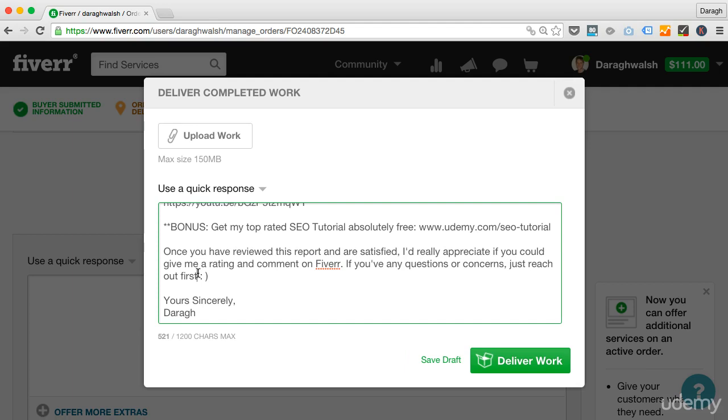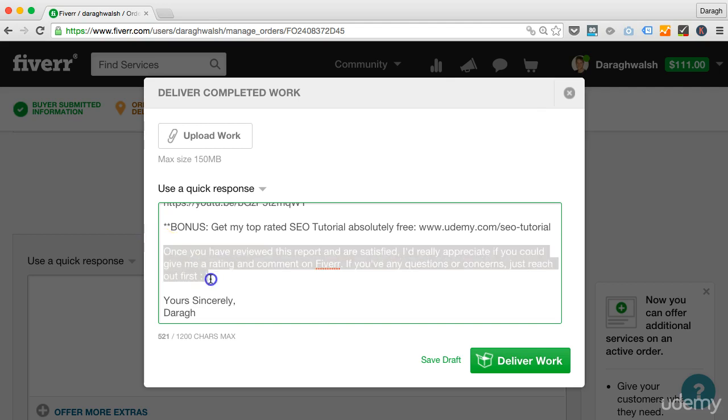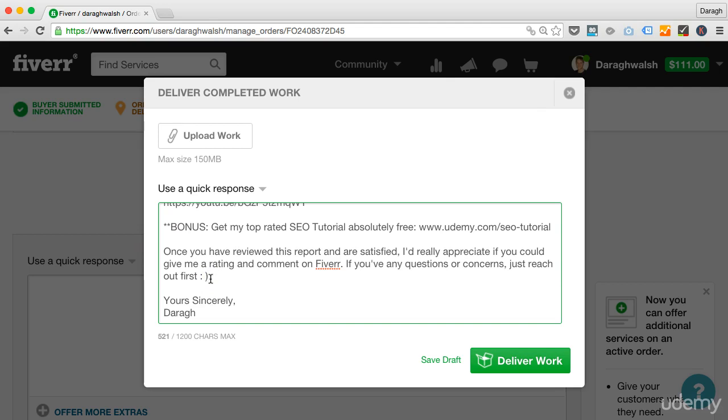I've seen people, when I've bought gigs, do something similar. They ask for a review, but it's basically like an essay. It's like 3 paragraphs about how important it is, and that they'll do everything to make it right. And it's just too much, in my opinion. You want to keep it short. That's something that they'll read, but 3 paragraphs is not something that they're going to read.